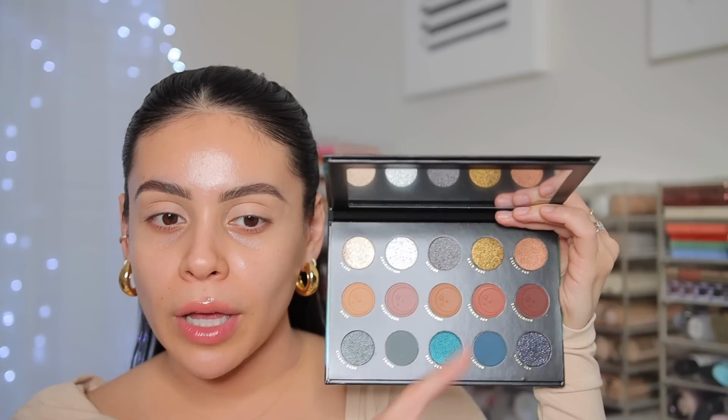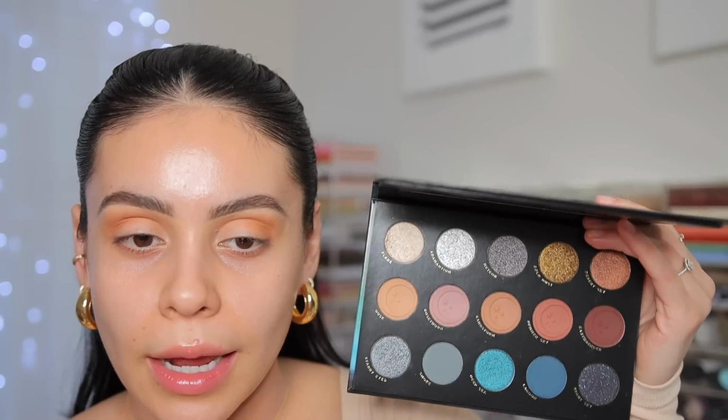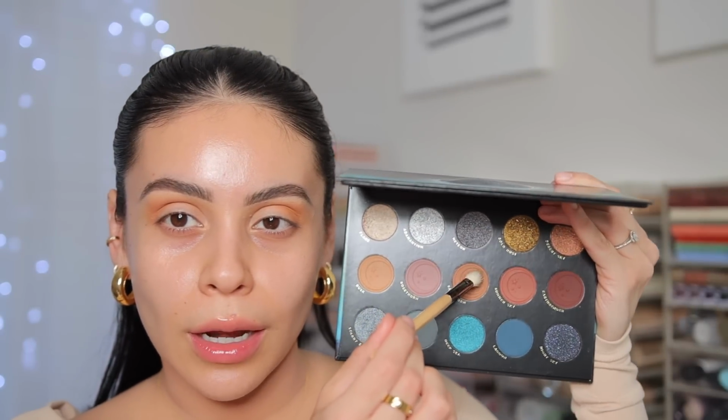So I definitely want to play with some of these tones right here, but let's start with some transition shades first. I'm going to go in with this color right here. This one, by the way, is in Dusk. I love the huge mirror. The packaging is just so nice. This is the perfect soft brown. Of course, this color just blends like a dream. Next color, let's go in with the shade Sandstorm.